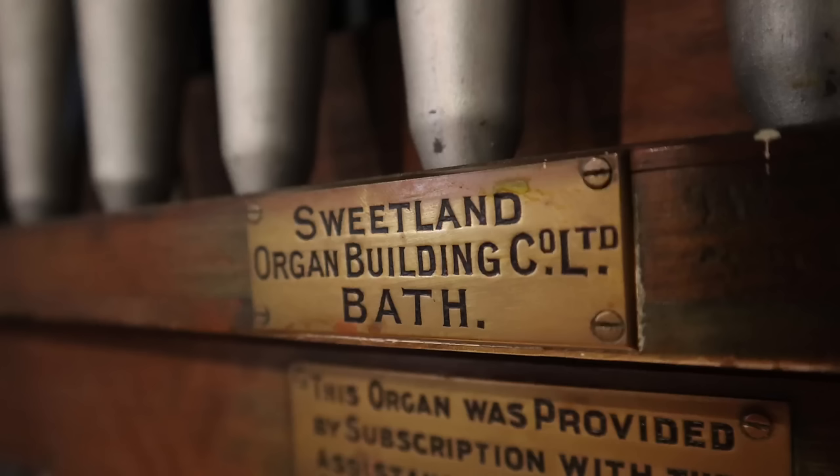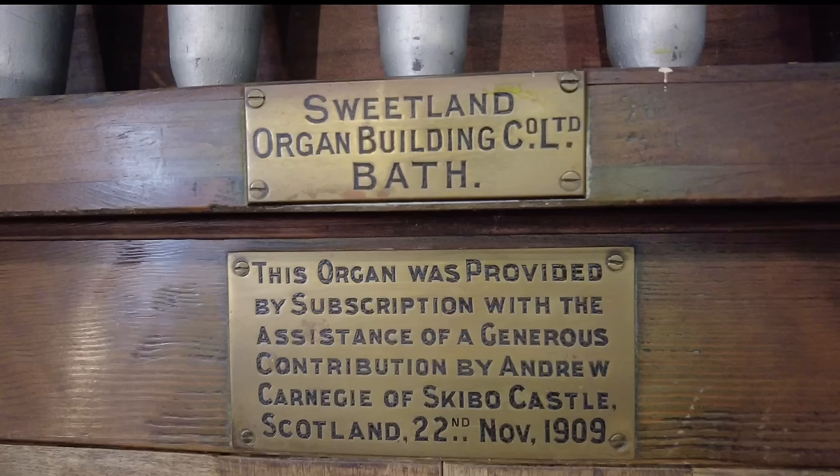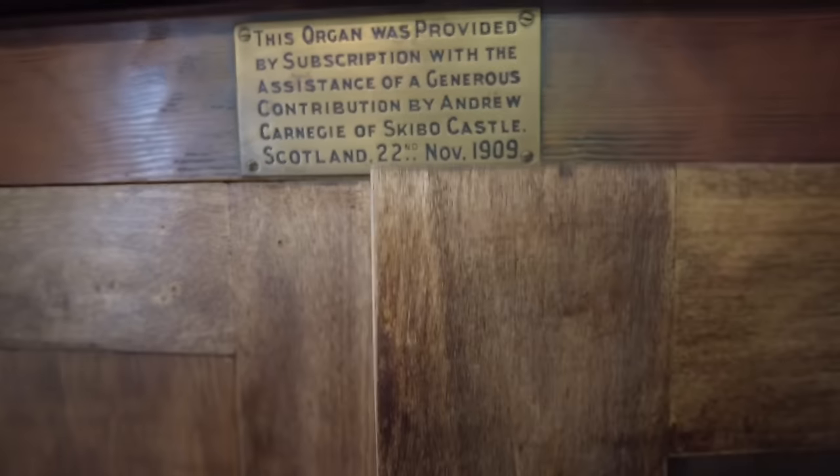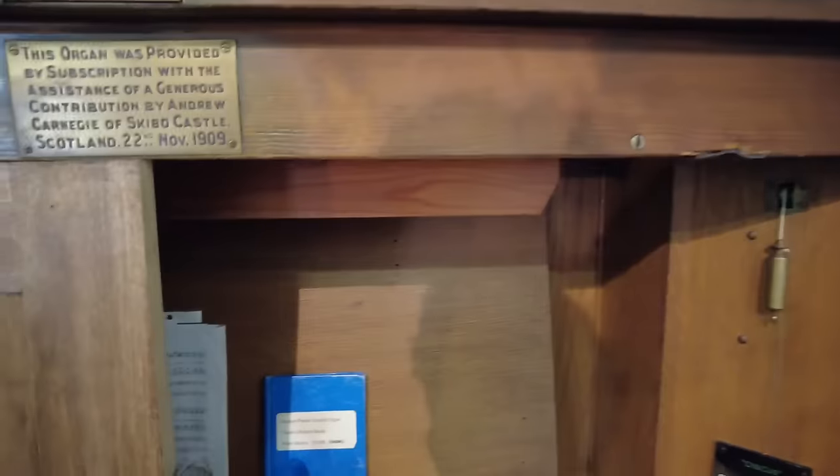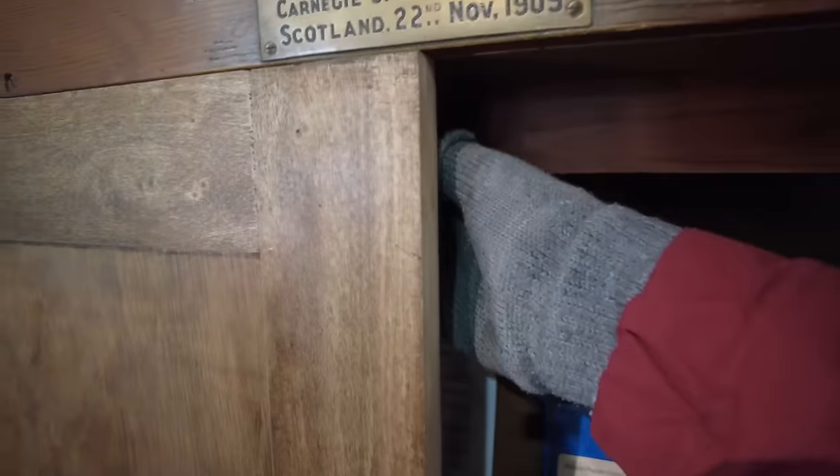But until then, here's the organ of St Andrew's Church in Nunton. You'll recognise the builder's name, Sweetland Organ Building Company of Bath, who built last week's organ at Lover Church. And it says here, this organ was provided by subscription with the assistance of a generous contribution by Andrew Carnegie of Skibo Castle in Scotland in 1909. Very stiff doors here. And the latch.